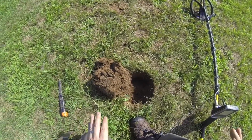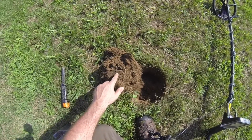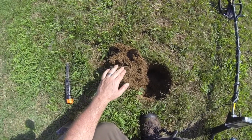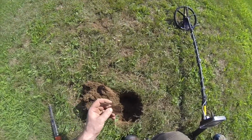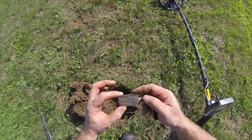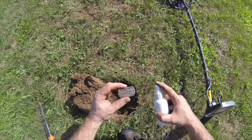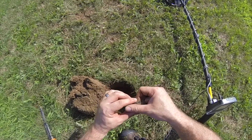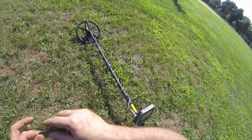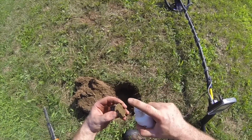Alright guys, just popped this plug and I could already see what I got here. Nice. Dog tag. And you guys know how I absolutely love finding these. And yeah, this is a World War II era dog tag. So once I get home, I'm gonna go ahead and work with Chris. I actually work with Chris a lot on trying to return these and getting next of kin information.